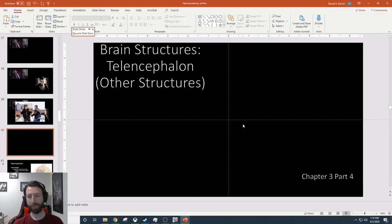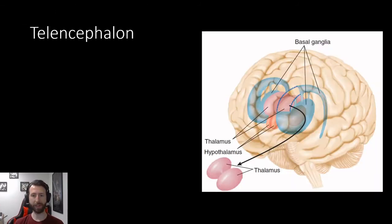Anyway, welcome to Chapter 3, Part 4. Today we are talking about brain structures in the telencephalon, other structures. Alright, so we already spent some time talking about cortex. Let's talk what other structures fall within the telencephalon.